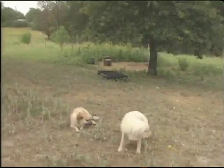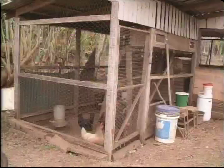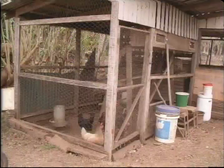If you do not have dogs to protect your poultry, then you will need to have a very secure coop for them, and we mean secure. Those predators have all night, every night, to figure out how to get in.